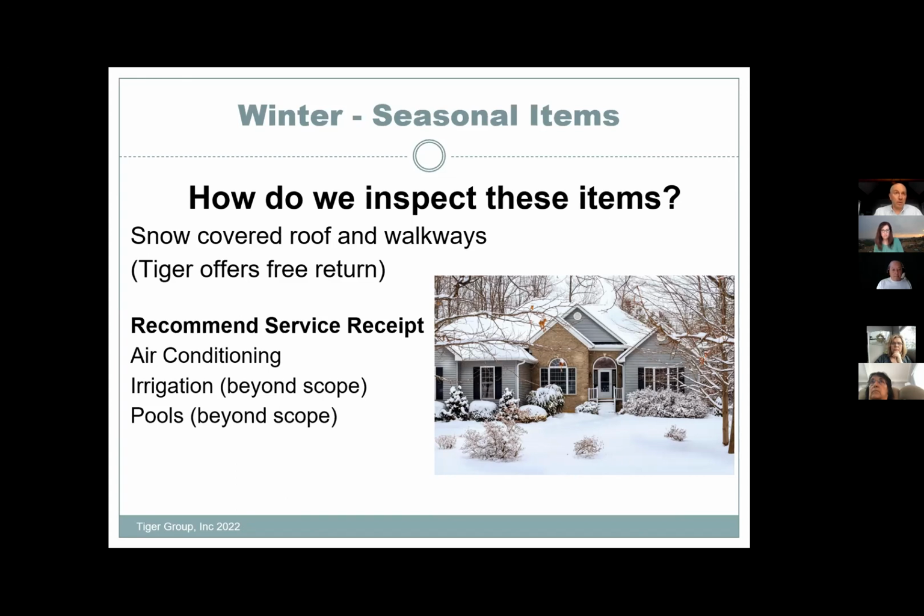There are other components that are inaccessible on a home, and you should acknowledge that if they're present. Air conditioning, we can inspect about 3/4 of the things that we would normally look at, just short of turning it on to test it. It's one thing we can't do due to exterior temperatures. We can still visually inspect the equipment, check for filters, operate fans, get dates of both the outside condenser and the interior air handler, and give people information.